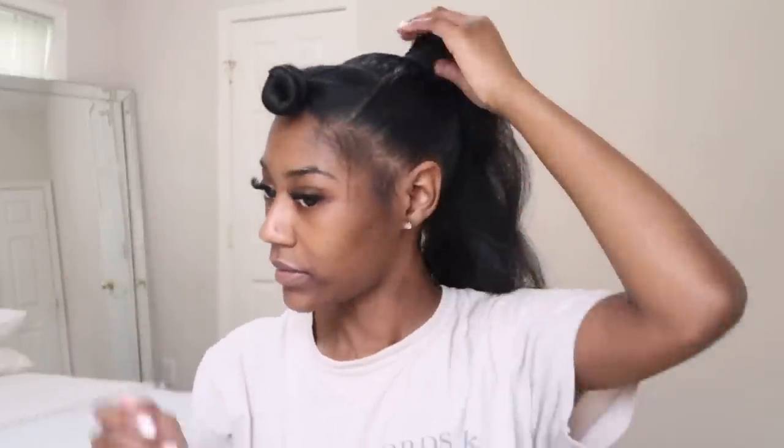Burned my finger. Okay, so now I can put it in a real pony and actually grip it tight, make it super tight, and make it stand up a little bit away from my head. Okay, so now that we've done that, I'm going to do the curls.